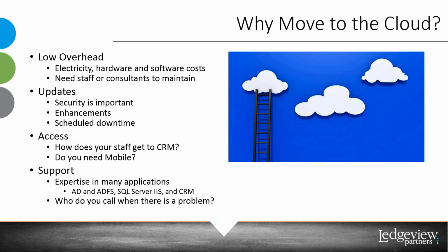And then there's always the question of who do you call when there's a problem with your CRM. If your CRM is down, you need to go and round up a lot of staff members potentially just to figure out what's going on, versus if there's an issue in the cloud, you just contact Microsoft in the case of Dynamics 365.